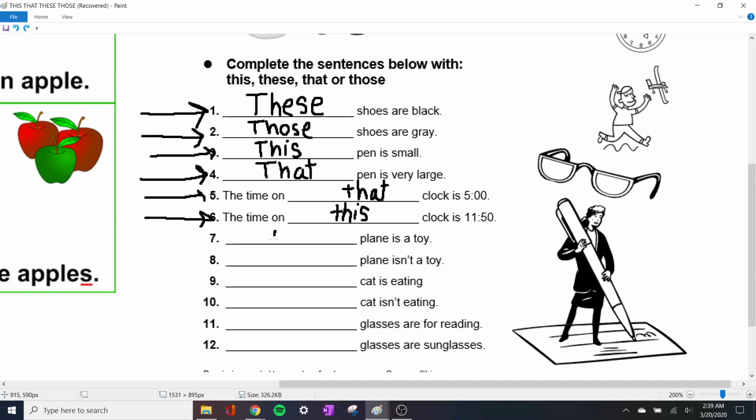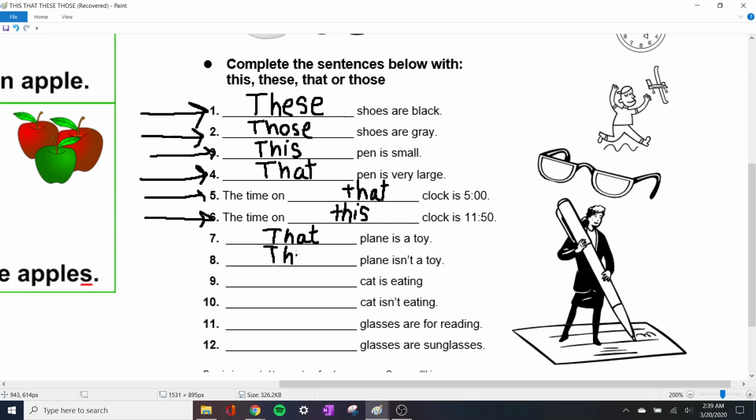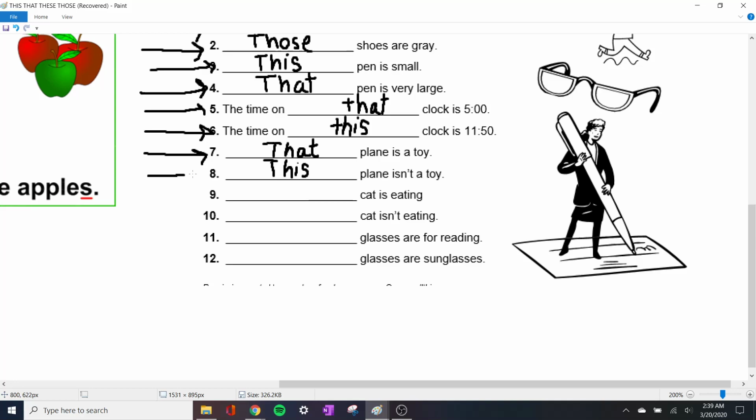That plane is a toy. Which means this plane is not a toy. This plane, that plane. Nice one. You're getting better and better at this.